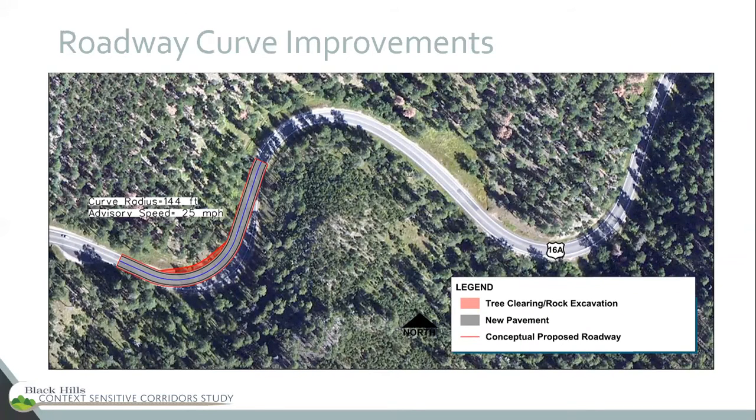From a roadway geometric design perspective, there are approximately 23 curves along the corridor with speed advisory signs warning drivers to slow down for an approaching curve in the roadway. In addition to the currently signed locations, there are a number of curves that may dictate a safe travel speed less than the posted 35-mile-per-hour speed limit. They're currently not marked with advisory speeds. Some of the slower speed curves also demonstrate elevated crash frequency.